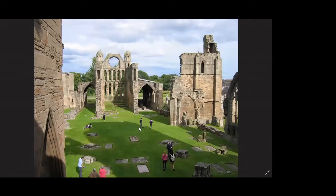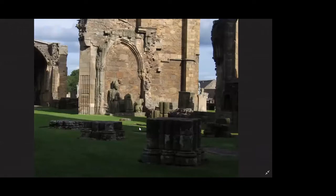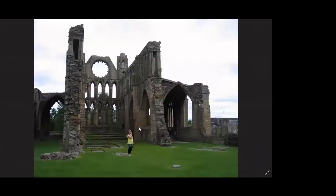The graves that were on the floor of the cathedral, as you can see, are still there. And you can see exposed structure and also some aesthetic elements like carved statues. And the other thing, as you can see from the camera angle of this picture, they let you climb up to the top of some of the remaining pieces of the building. And it's fun to clamber around.